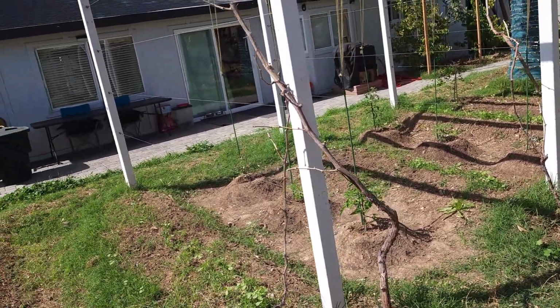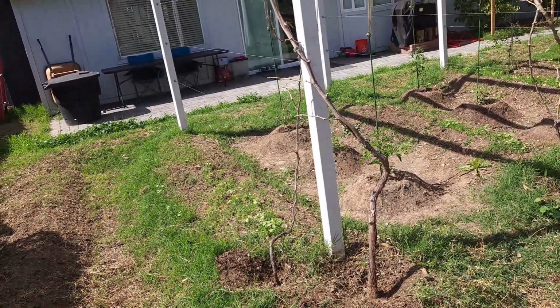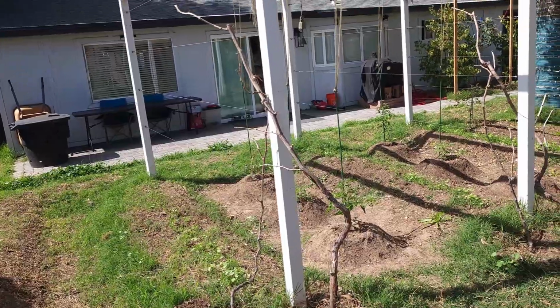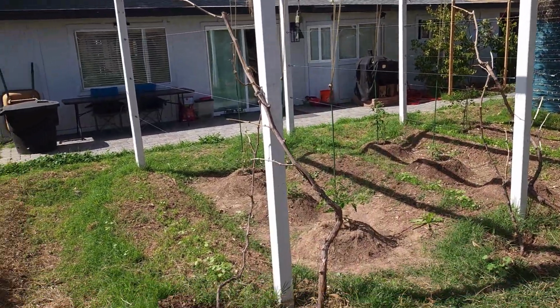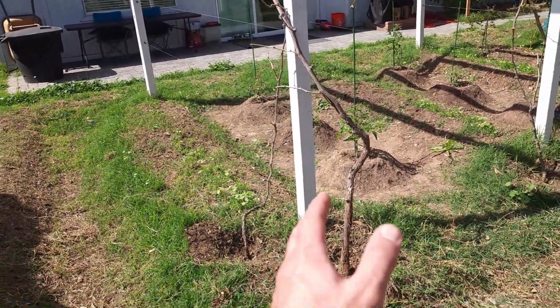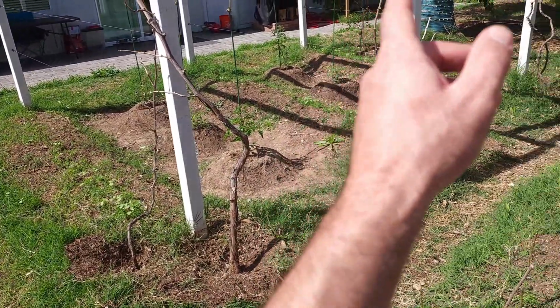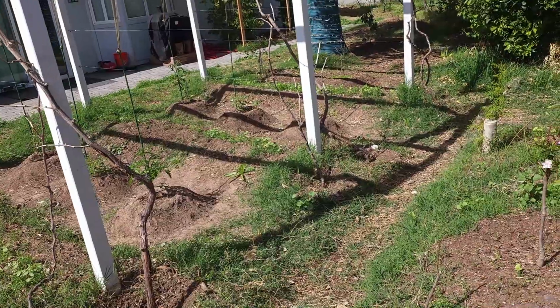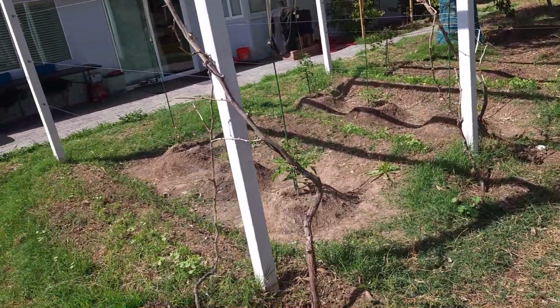Grapes can be rather unruly. They are susceptible to pests and diseases, so having them more organized makes all that stuff easier. But we've got the crimson grape, Thompson seedless, and black Manuka on that side.